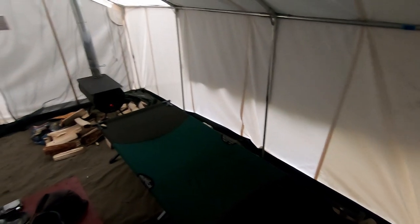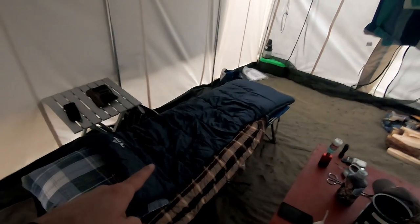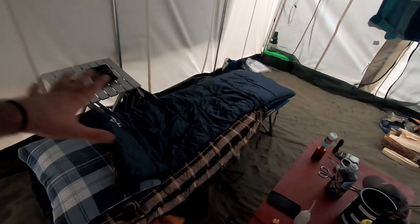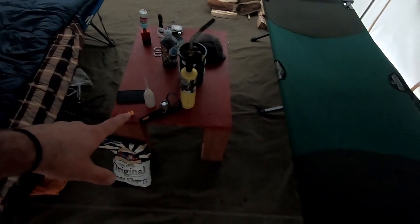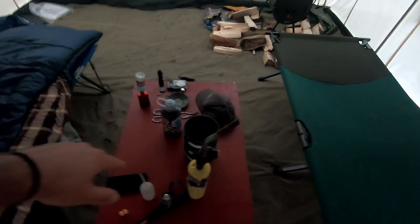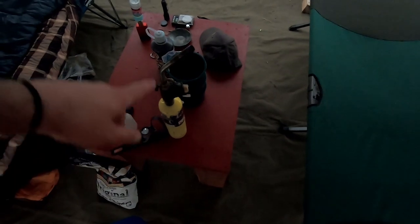Well, here's a lightly requested tour. Our little wall tent. My cot, sleeping bag, pillow, etc. Little bedside table. Here's our workbench. Classifiers, gold cleanup stuff, dirty old hat, all that sort of stuff. We clear it off sometimes and play cards. James's cot. Here's our bread and butter, though, the wood-fired stove.